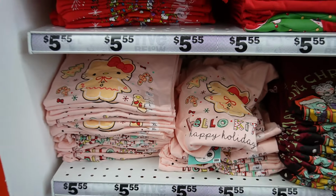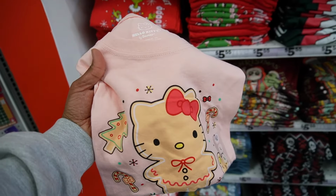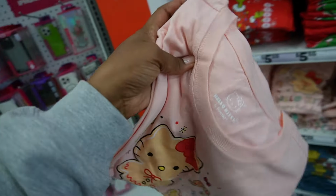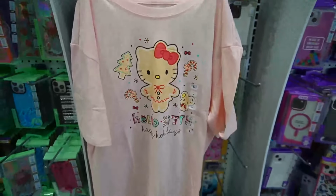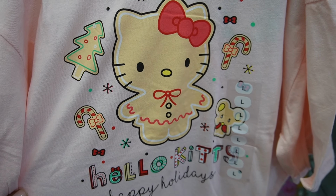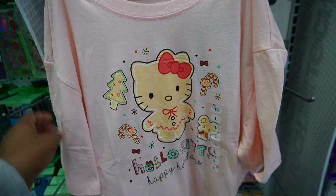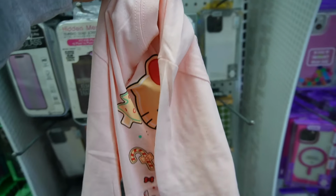Okay, let's keep looking. Look. Five Below has a Hello Kitty gingerbread shirt. Oh, cute, right? Let's open it. It's cute. It says Hello Kitty and Happy Holidays. I believe this is $5.55. It's like a nice light pastel pink too.